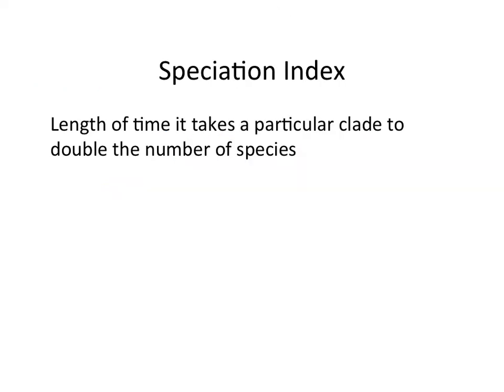And last but certainly not least, this is important and kind of confusingly written in this paper, I think. So they talk about speciation index in, I think it's the last figure. And what that means is the number that they assign, it's called the speciation index, is how long it takes a particular group of fish to double in the number of species.